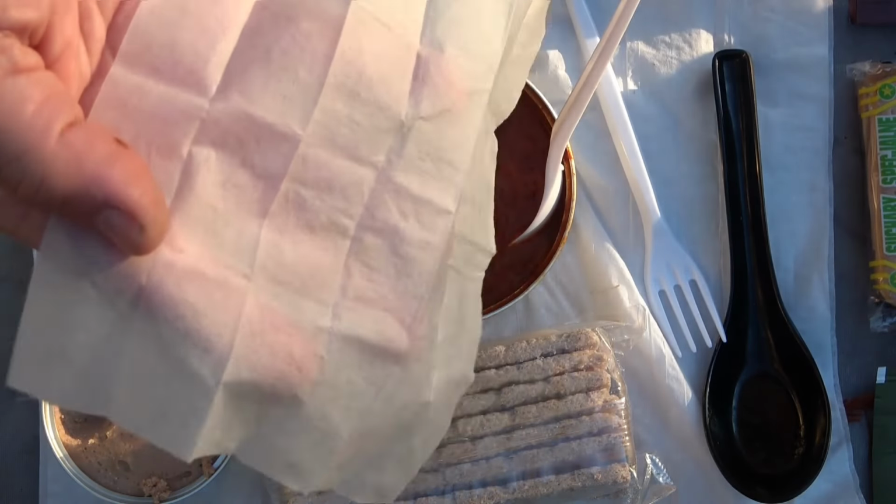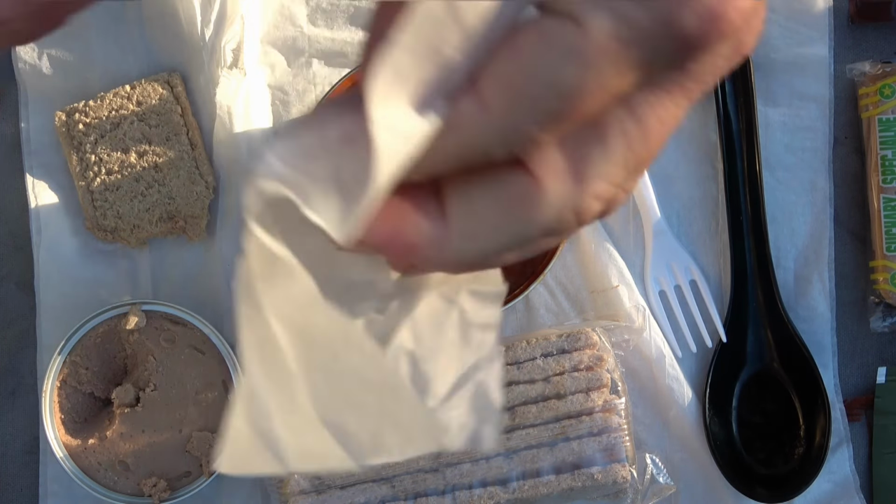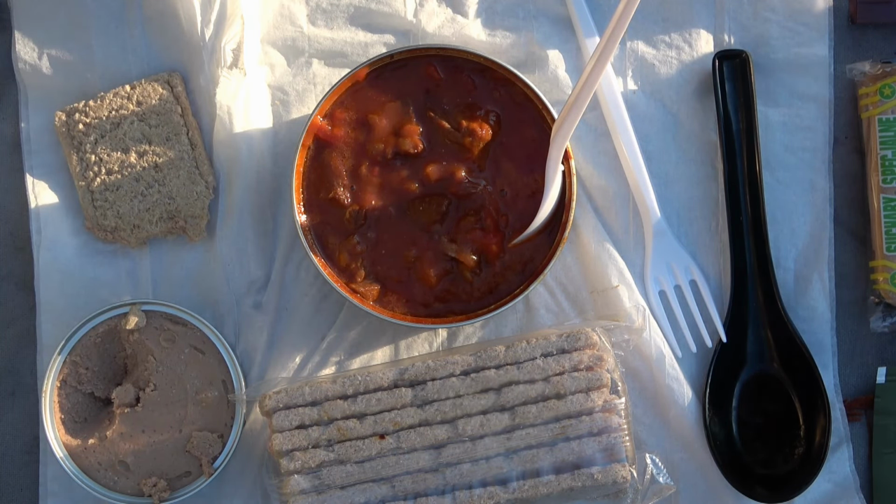Well, here's our cleaning cloth. It has a nice lemon fresh scent to it. A little bit wet, not soaking wet, but it's getting stickiness off my fingers, which is all that I could ask of it.